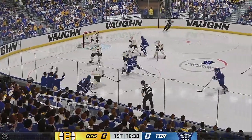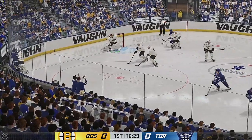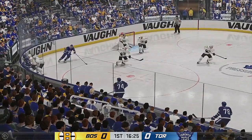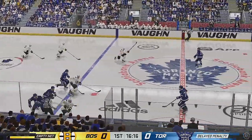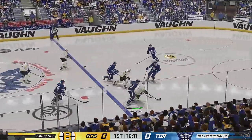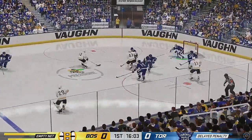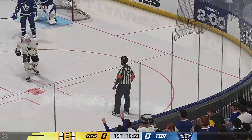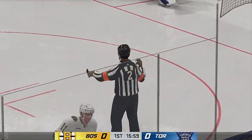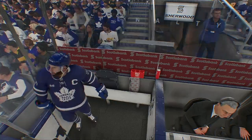Tavares wins the draw. They'll look to set up here offensively. Too much congestion blocks the shot. The Leafs played along the boards. Taken along the wall by Frederick. Gives him a whack, and the officials are going to call this one. Good, solid check, and he loses control of it. Time for the officials to hand out the judgment. The Leafs don't like it, but they'll serve two in the penalty box.